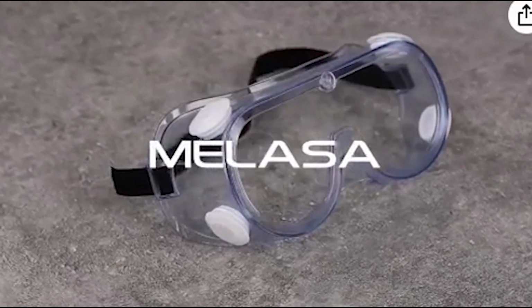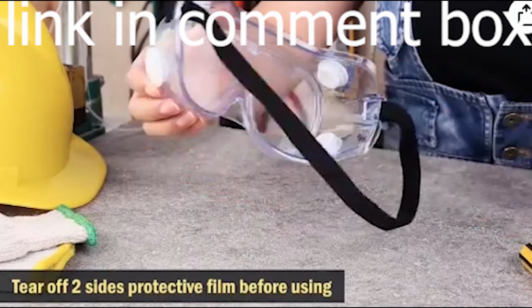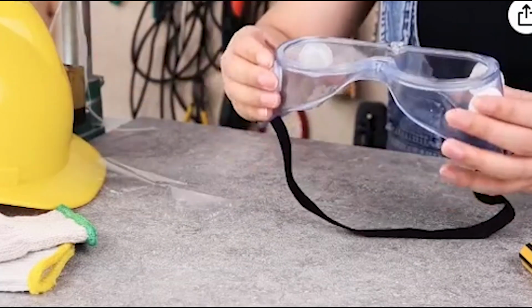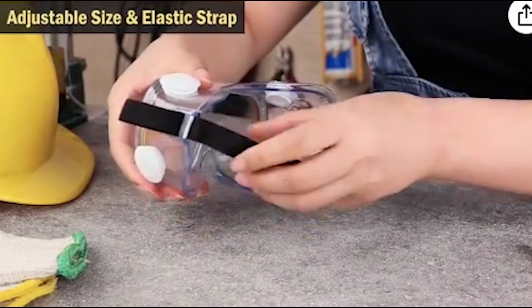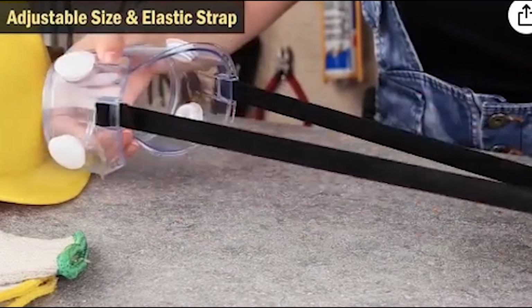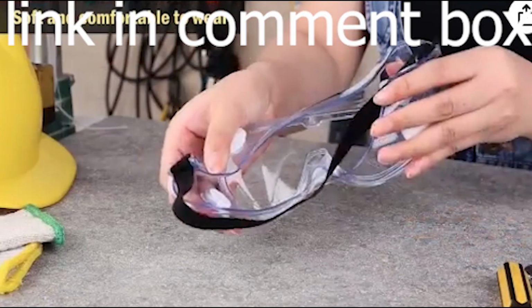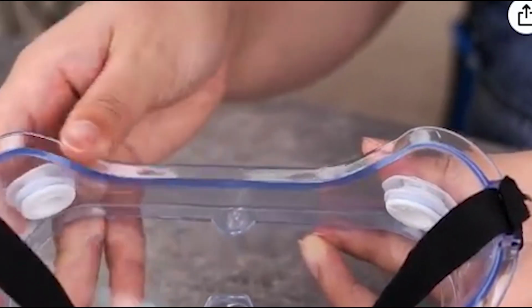Welcome, ladies and gentlemen, to a new era of eye protection. In this fast-paced world, safety should always come first, and that's where MELASA Safety Goggles step in. Introducing the MELASA Safety Goggles, the perfect blend of comfort, style, and most importantly, uncompromising safety. These goggles aren't just any ordinary pair. Let's dive into what makes them extraordinary.